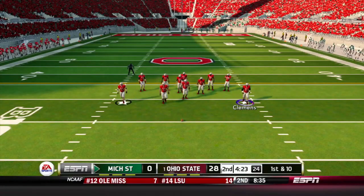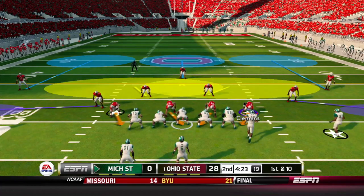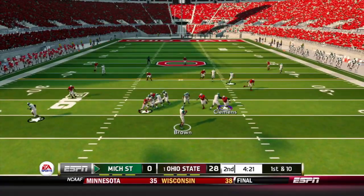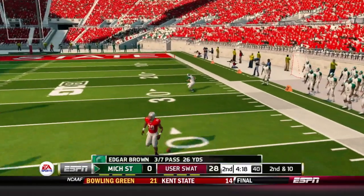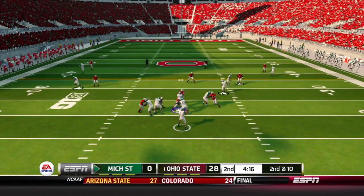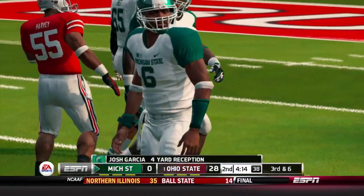Finds the tight end for a touchdown. It's going to take a lot of will to keep up the fight and determination as they face a huge deficit, but still plenty of time left. He airs it out. This one will fall incomplete. Steps out of bounds at about the 29-yard line.